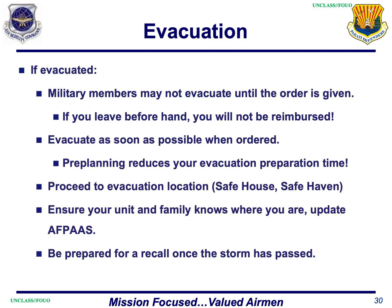Evacuation. If evacuated, military members may not evacuate until the order is given. If you leave beforehand, you will not be reimbursed for travel expenses. Evacuate as soon as possible when ordered. Pre-planning reduces your evacuation preparation time. Proceed to your evacuation location. Ensure your unit and family knows where you are, updated on AFPass. Be prepared for a recall once the storm has passed.